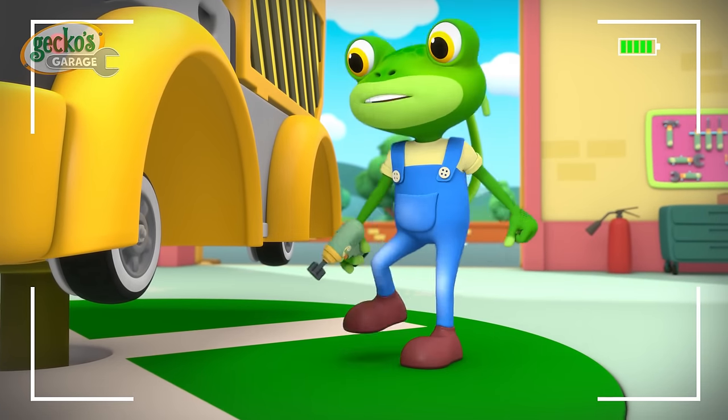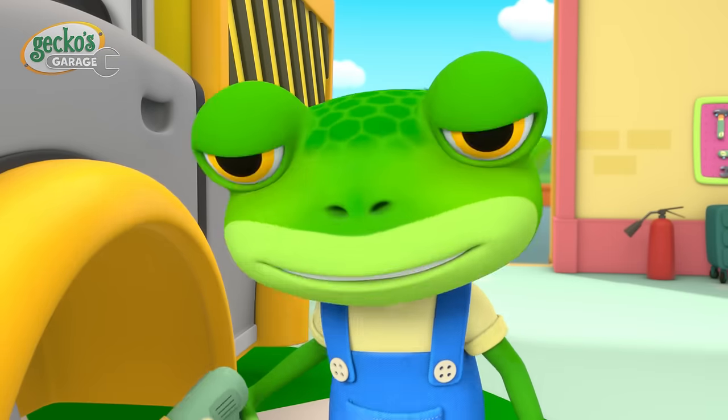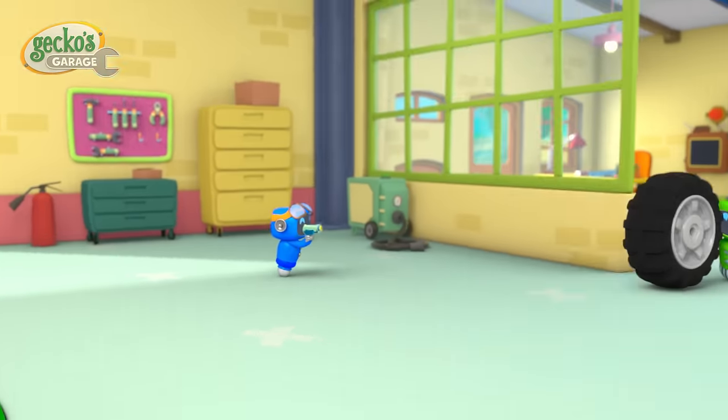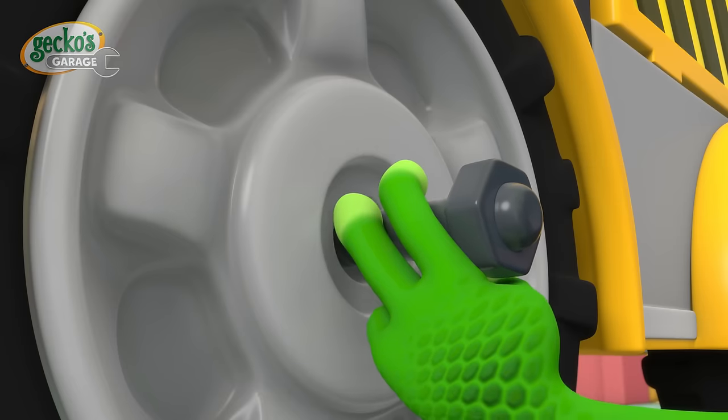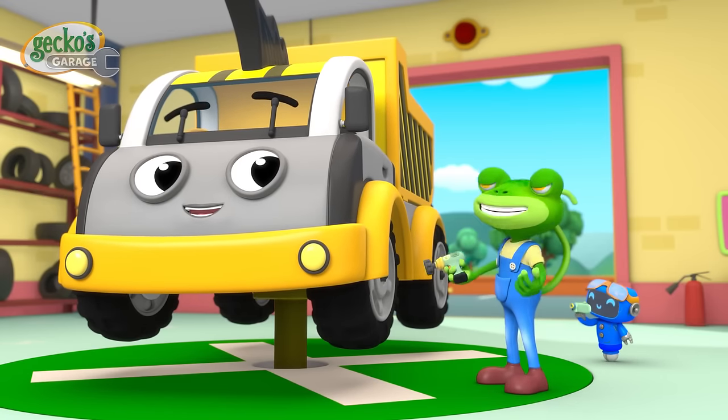First, we need to remove these tiny tyres from Dylan. Lefty Lucy. A dump truck needs special large tyres to carry heavy loads. Righty tighty. Looking good, pal. All fixed.